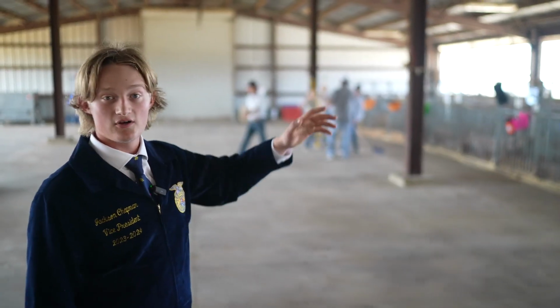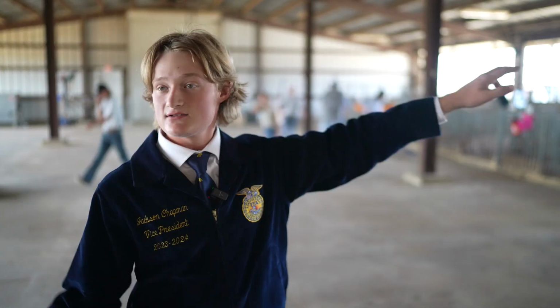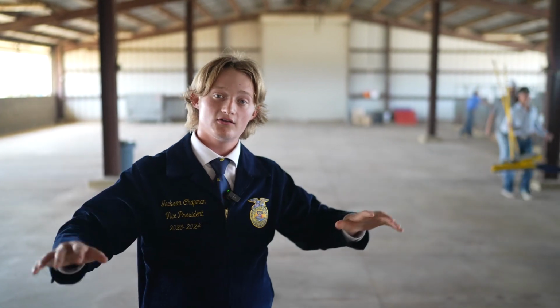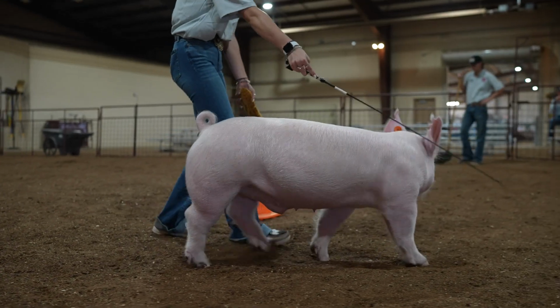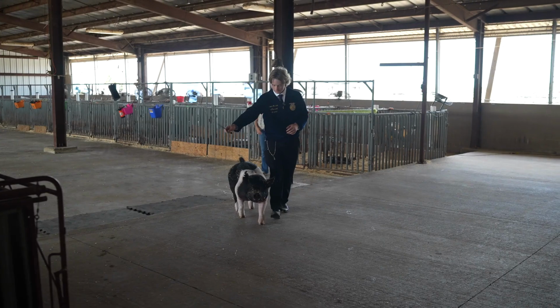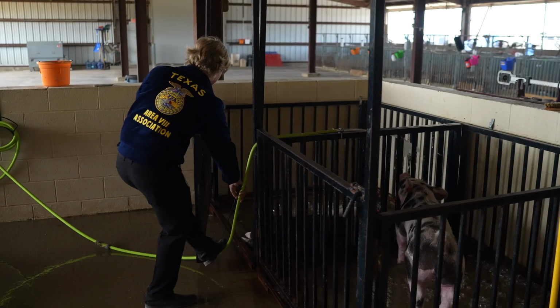An awesome feature about our barn, you'll notice there's blinds on either side of the barn. This allows us to lift them up when it's hot, let air circulate through, and then during the winter we can close them. Another thing you'll notice about our barn is every pig in here has at least 2 or 3 fans. We're doing our best to fight the Texas heat as we spray off our pigs 2 to 3 times a day, every day, just trying to keep them cool.